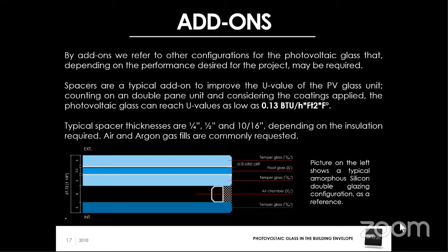So we can build the glass from behind the solar cells down to the interior of the building. We can add as many layers as you may need of glass and coatings and treatments just to improve the performance of the glass itself according to the design. So that's what we call the add-ons. And that's going to be pretty similar and standard to conventional glass products. Next.